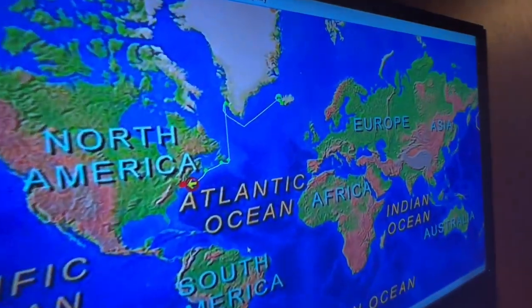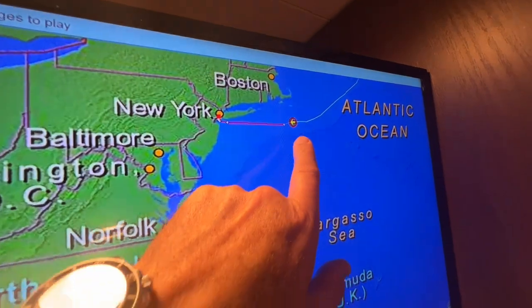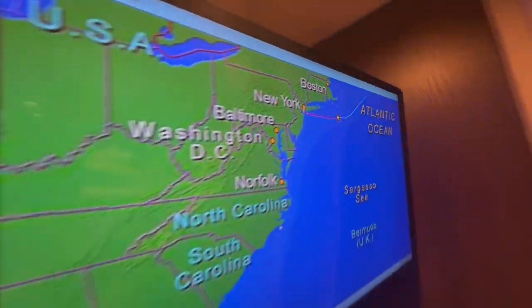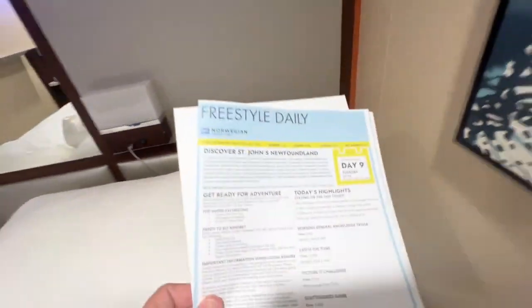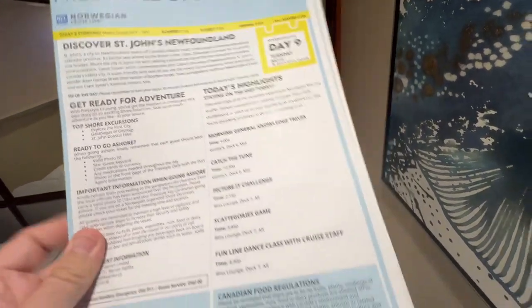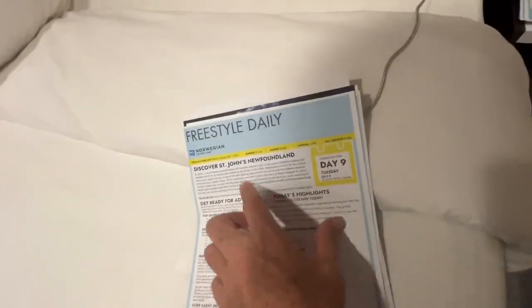Here's where the cruise was and where it's gone. Right now we are almost at the end of our cruise. And yeah, pretty good stuff every day on the cruise. I don't know about other cruise lines, but on Norwegian, every day you get one of these. Kind of gives you a rundown of what's going on on the ship, what to expect at the port.